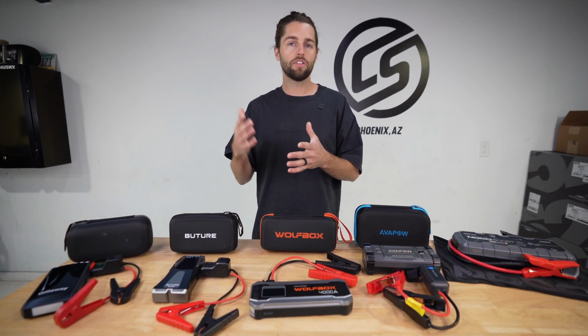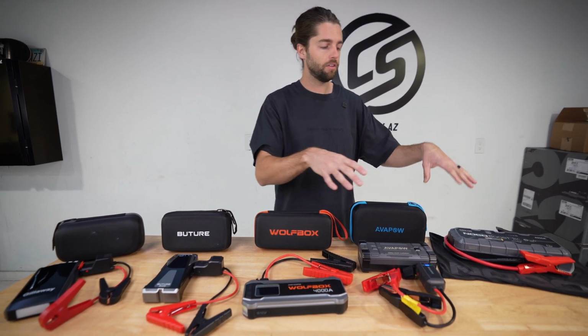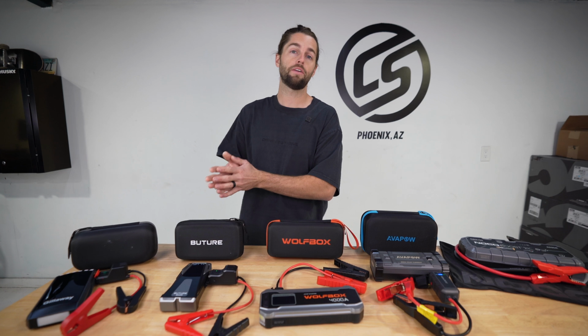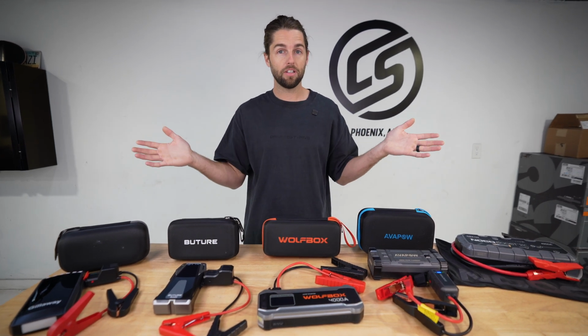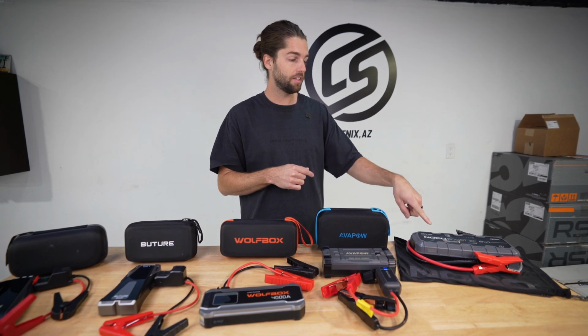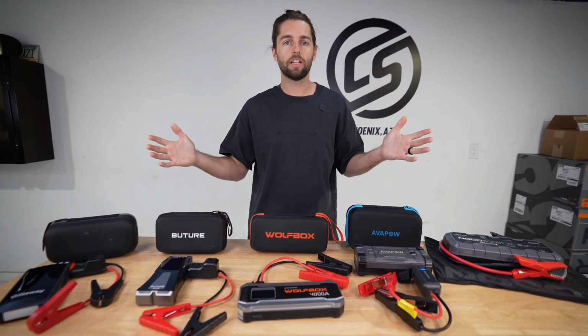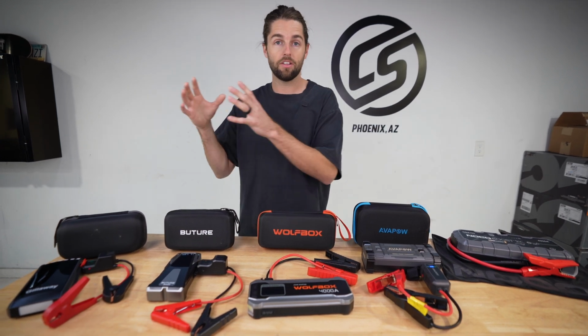One of the most important features to keep top of mind is how big are the batteries in each of these, because even though the device is bigger, it actually might have a smaller battery capacity, which is really interesting. This actually has the smallest battery capacity, and this is the biggest device. Battery capacity is measured in milliamps, so think about it like a gas tank. Some have bigger gas tanks, some have smaller.